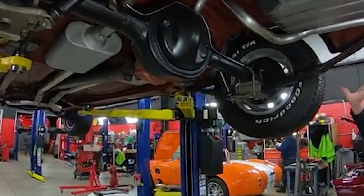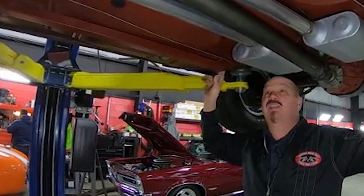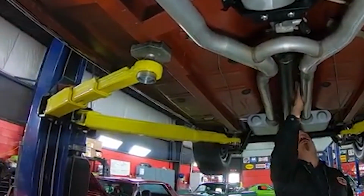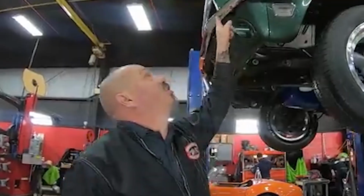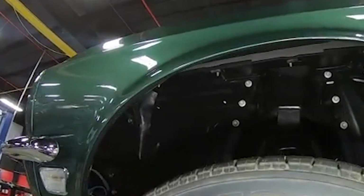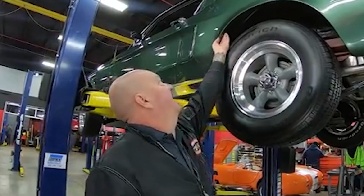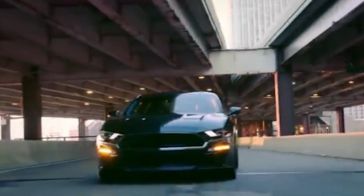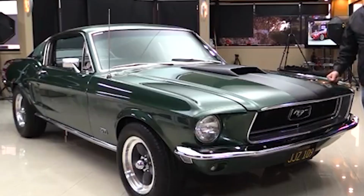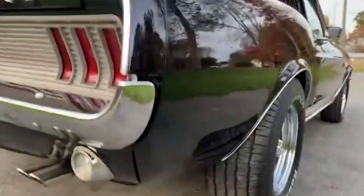The 1968 Bullitt Mustang matters because it transcended being just a car. It became cinema's most famous chase vehicle, a rolling symbol of grit and rebellion. Unlike polished movie props, it was beaten, modified, and nearly scrapped, only to re-emerge as one of the most valuable Mustangs on Earth. That's why today, we're diving into 20 weird facts you didn't know about the Bullitt Mustang. From Hollywood improvisations to collector controversies, these facts will change how you see it forever.